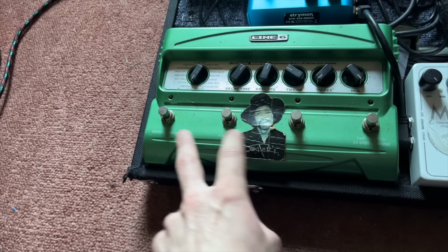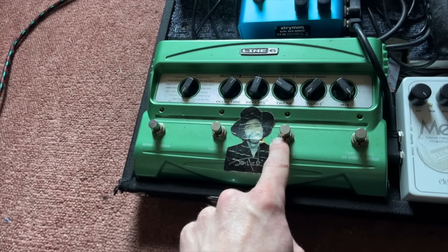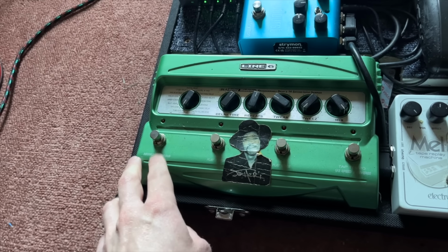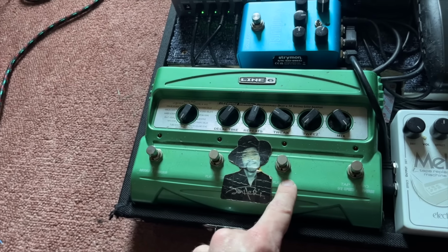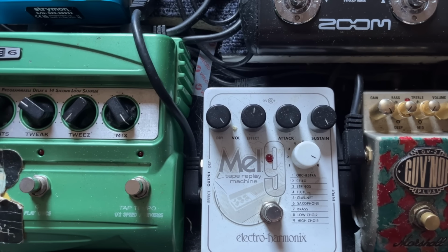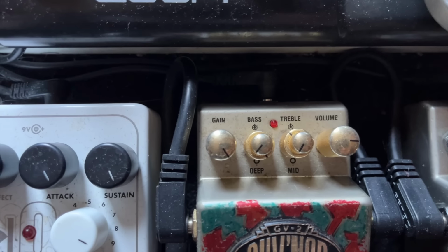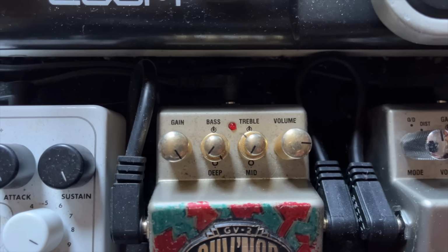These, I don't remember how I set them. I set it years ago. I don't remember how it's set. Same thing with the Judgment Day delay. I don't remember how it's set. But they're all digital delay. Mel 9, always set like this on the high choir mode. Marshall Governor 2 Plus has the same setting I've had since 2007, just like that.